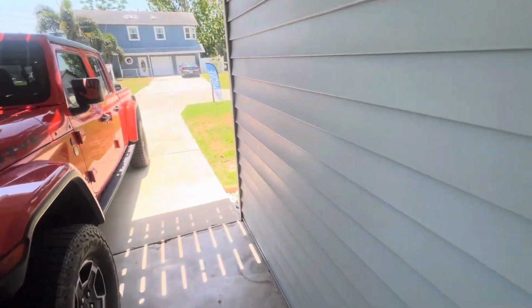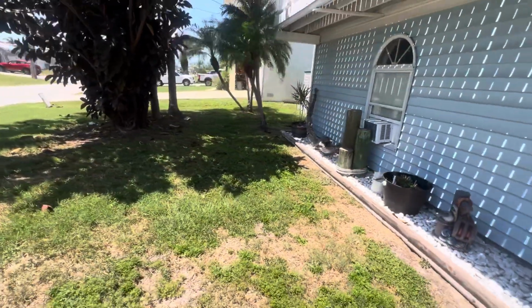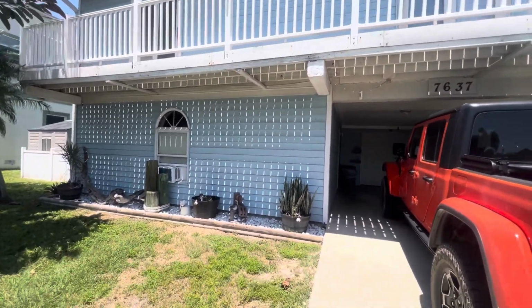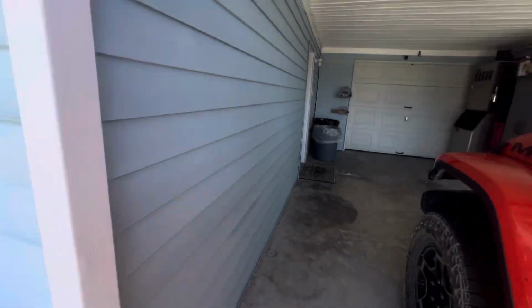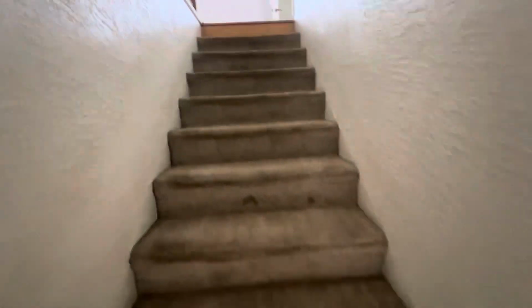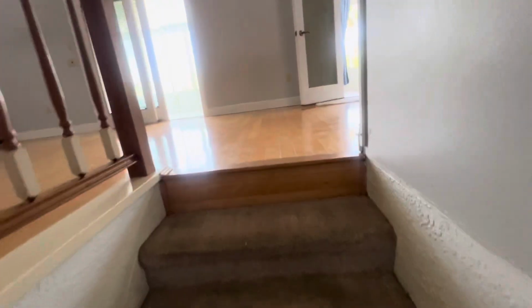Take a look at the outside of this house real quick, and then we'll go upstairs. The outside of the house from the front, concrete block construction with vinyl siding. Come up the stairs, and this is where your 2 bedrooms, 2 bathrooms are.